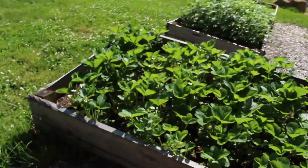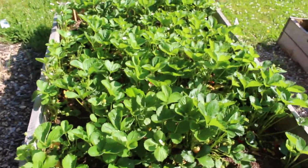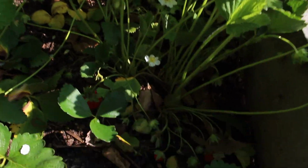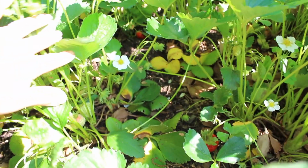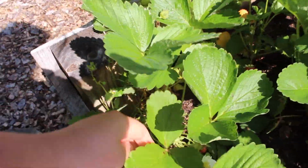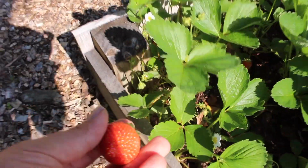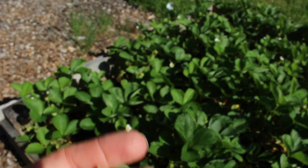I have been eating strawberries every single day. There are a lot of berries on these plants. I don't know if you can see down in here. There's lots of berries that are all still green. Some are pretty red. Let's see if this one's red. Red enough to eat, so I'm going to eat that one. But they are producing a lot of fruit. Little strawberry blessings.